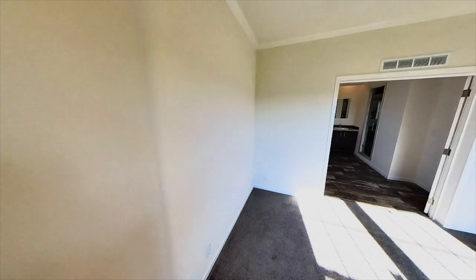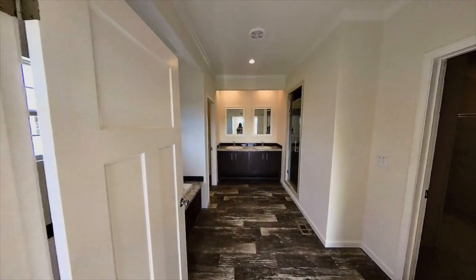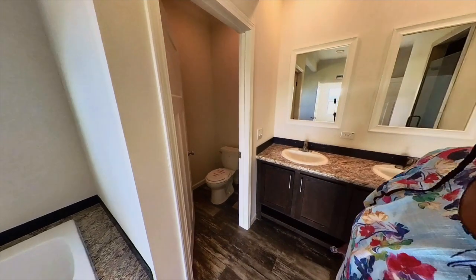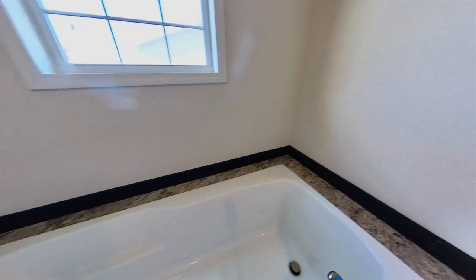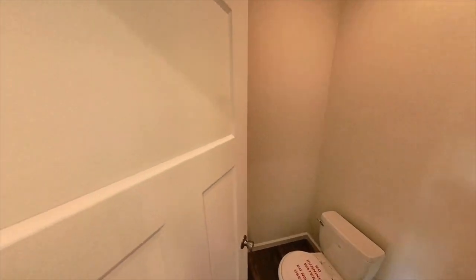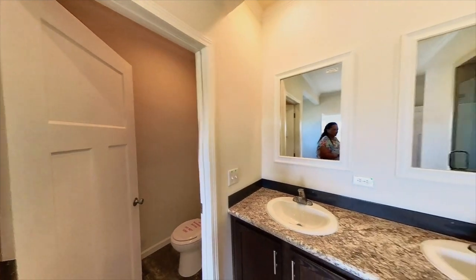I also like the master bathroom. I love the double doors. The only thing I would change, though, is I would make them glass doors, you know, the French door situation. That's probably what I would do to open up the bedroom into the master bath. Love the deep tub. You have a window that opens. You also have a toilet closet in this bathroom and double sinks.